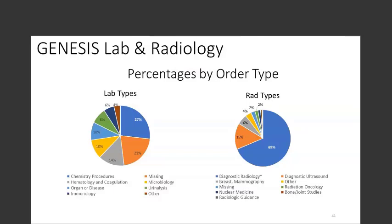If you look at the order type, you can kind of see the breadth of what kinds of labs and RADs are going to be available. So, chemistry, hematology, immunology, micro, urinalysis, that kind of thing. And then on the radiology type, diagnostic, mammography, nuclear med, that kind of thing.